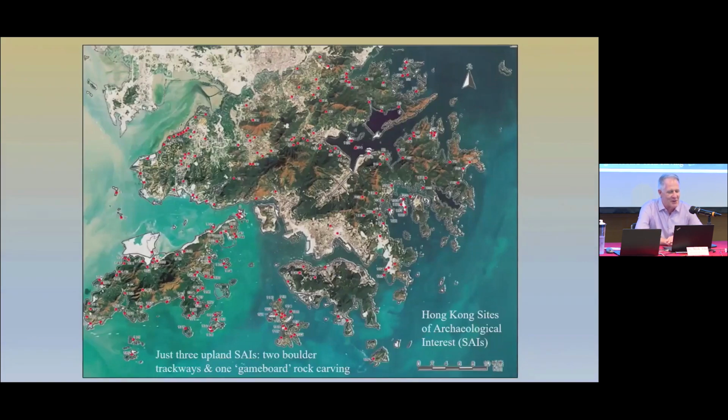So this is a fairly old satellite image of Hong Kong. You can see the airport is not even finished at this point, so this is probably 1995. But this is useful to show these red dots, which you can see all the way around the coast of Lantau Island, for example, around Lamma Island, and all the way around the coast of the Western NT, around Deep Bay, and in various parts of the lowlands. These are the 208 sites of archaeological interest.